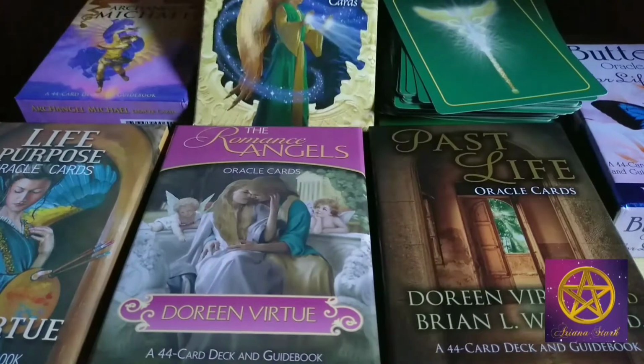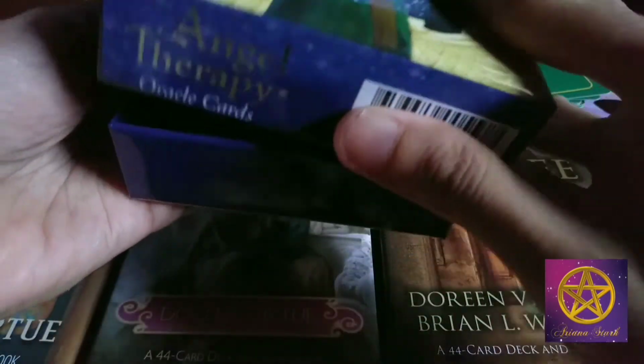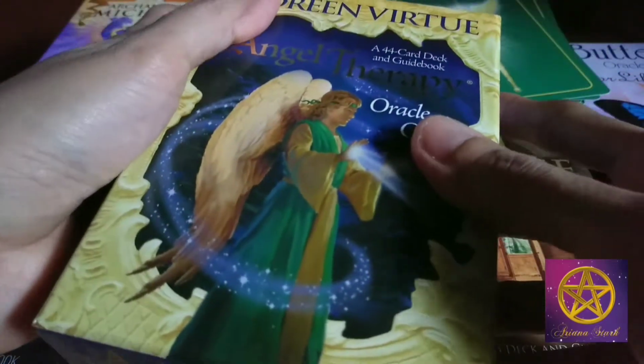The next deck here is the Angel Therapy deck by Doreen Virtue. Like I said, these are all Doreen Virtue. This is a very sturdy box. It's difficult to open. Like I said, I'm going to be quite clumsy. So this is the inside of the box. I haven't used them, so they are as good as new.